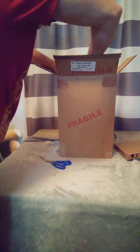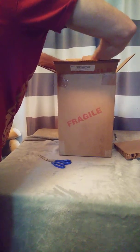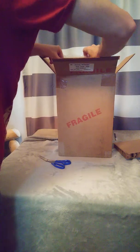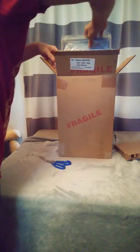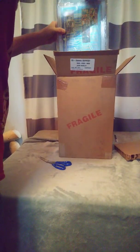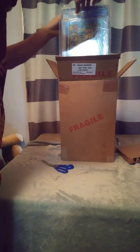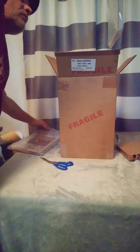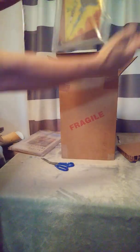It is a reprint, chromium edition, if I can get it out. Boy, these are in here tight. Chromium edition of Batman #1. And let me kind of cover the grade. See if I did. Nope. All right.